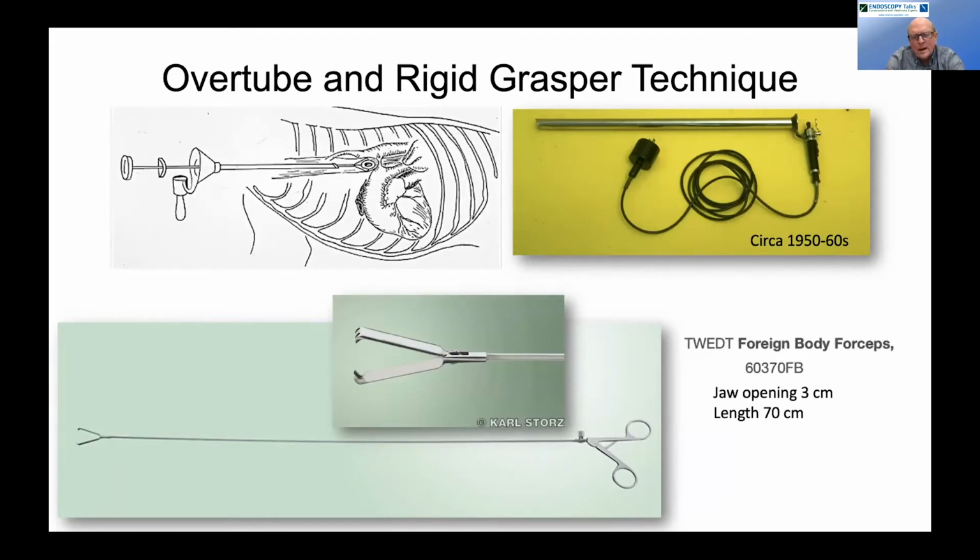Also down at the bottom is a foreign body grasper. This is one that I actually talked the Storz company into developing. It's really nice in the fact that it's 70 centimeters long. It's very sturdy. It has really sharp teeth, and the jaws will open up to about 3 centimeters in diameter. In the catalog, they call it the Tweed foreign body retriever. And I don't get a royalty on that. Maybe I should, but I use that for many, many foreign bodies.